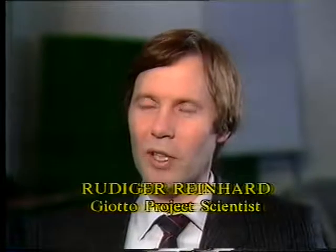Giotto's project scientist was Rüdiger Reinhardt. In Paris, I asked him to summarise the main results. And what have we really learned about the comet's nucleus? The nucleus is not a sphere as we had assumed before the encounter. It is rather elongated. You can describe it as a peanut or a potato. It is 15 kilometres in one axis. In the other axis, at least 7 kilometres, probably larger.